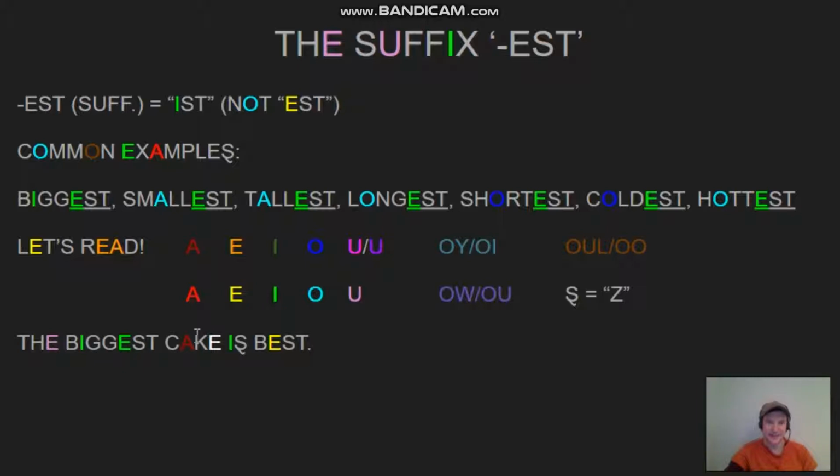The biggest cake is best. Next. This test is the hardest.